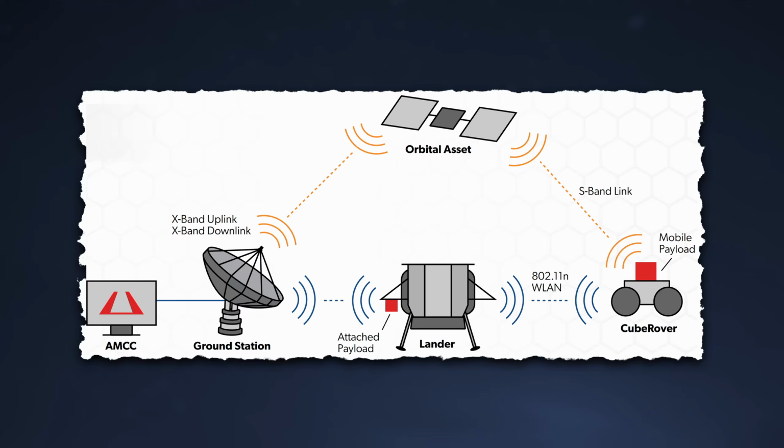For missions exceeding 200 meters from the lander or lasting longer than one lunar day, a long-range S-band communication system can be used in place of the Wi-Fi system. This enables CubeRover to communicate with Earth via a lunar orbital relay satellite, eliminating the communications-dependent limit on its range from the lander.